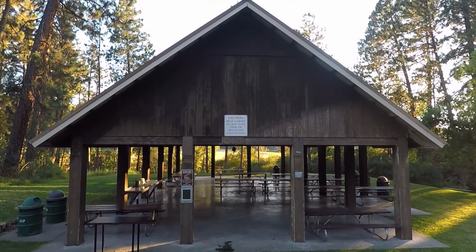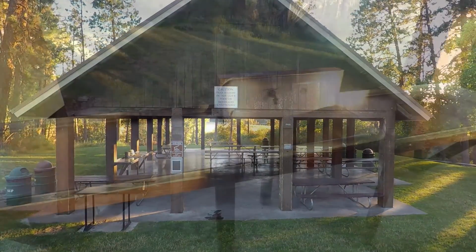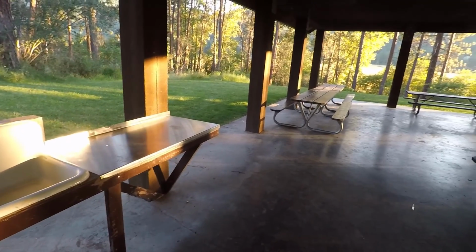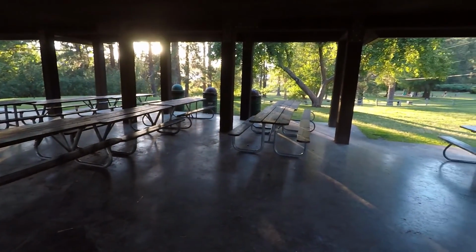If there's a group of you doing a picnic, you can reserve this little picnic shelter. Wonderful place to do that. It's got sinks so you can wash all your dishes and prepare your food. Lots of different picnic tables. You can hang out and play games and just have a wonderful time.